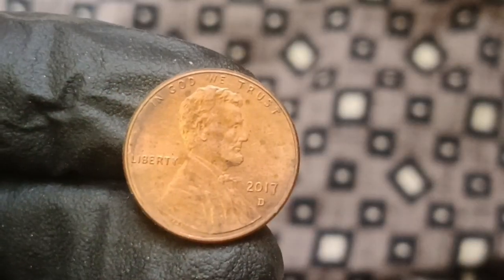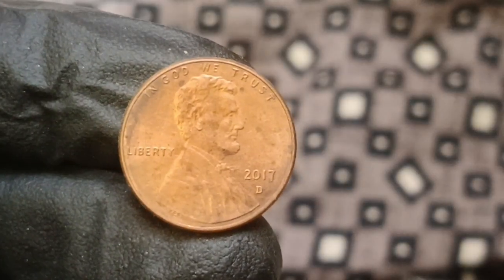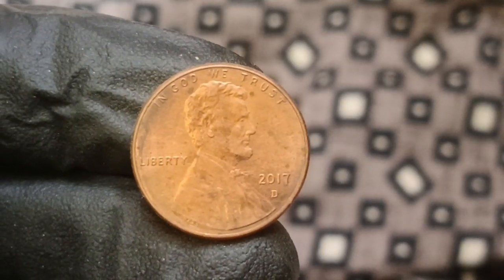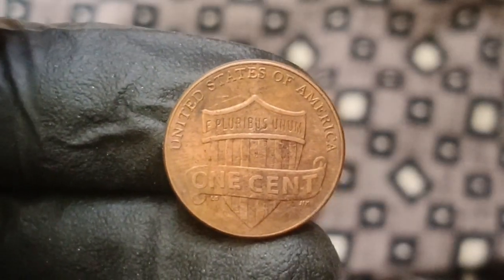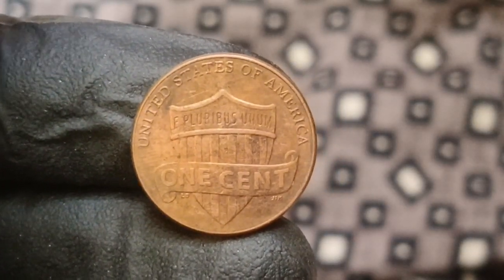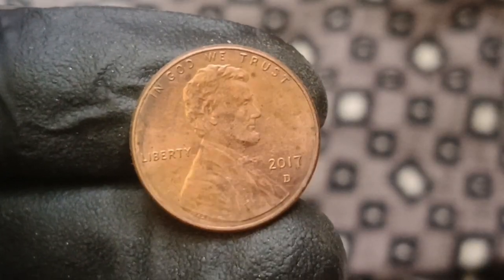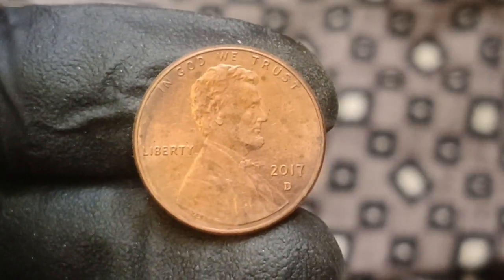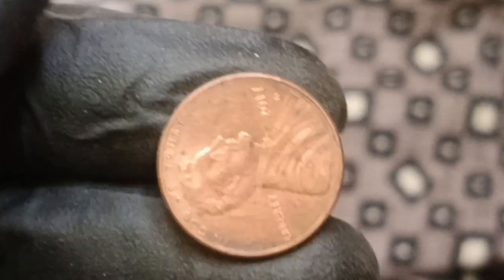If you're watching this and wondering whether you might have one, the first step is to weigh your 2017 D pennies, check for any unusual doubling in the lettering or Lincoln's portrait, look for off-center strikes, or examine whether the coin feels larger, thinner, or oddly shaped, and if you find something that looks unusual, have it authenticated by a professional grading service, because even small errors can be worth hundreds or thousands, and who knows, you might hold the next multimillion-dollar rarity in your hands.